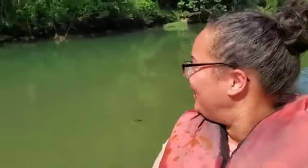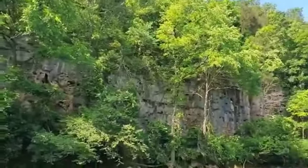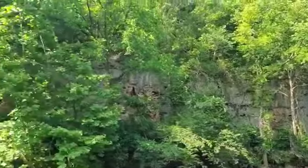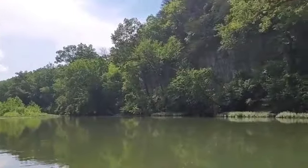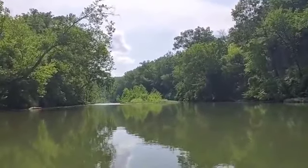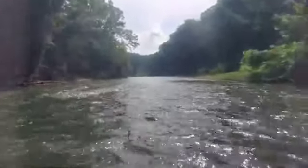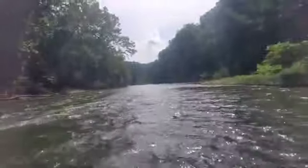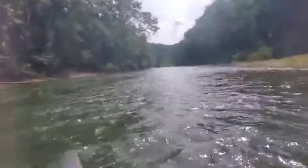Woo! I see the water, it doesn't look all that clear. Look how beautiful those rocks are. They're so pretty. Bats, probably. Oh, look, it's going to split up here. Portage. Yeah, we might need to do that. Look at that. That's a big old tree.